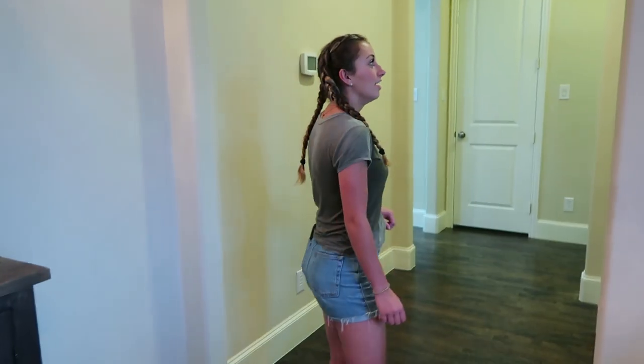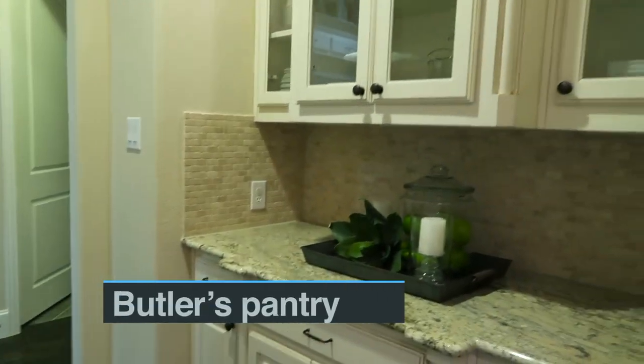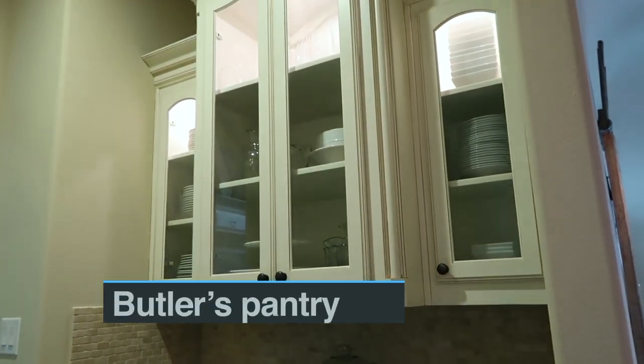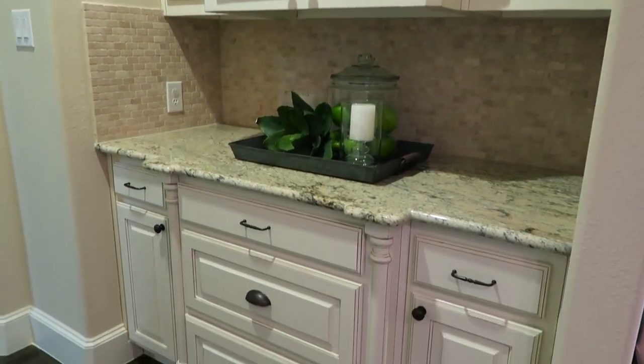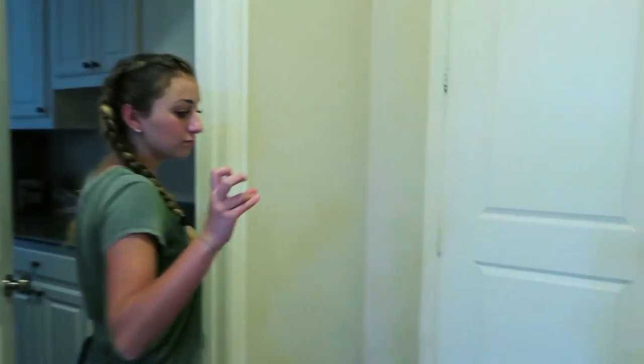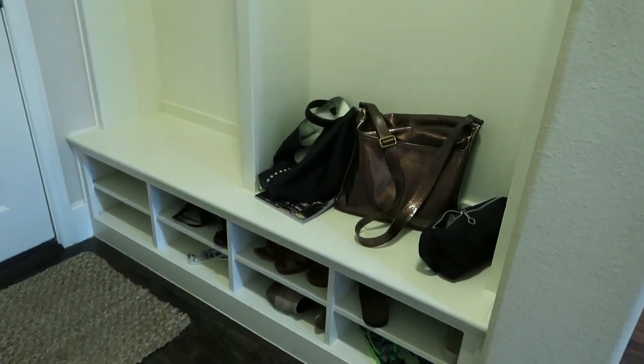All right, moving on. And here we have the butler's pantry, which is pretty much just where we keep all of our nice tableware stuff, like plates, goblets, cups. This is like the mud room. We keep all of our shoes and purses and stuff in here.